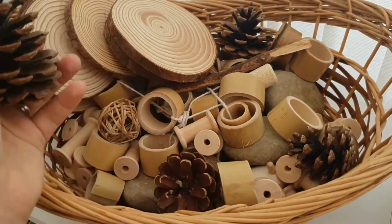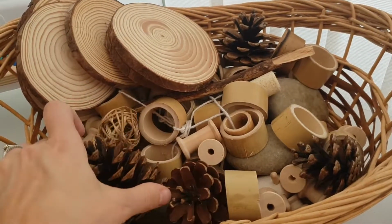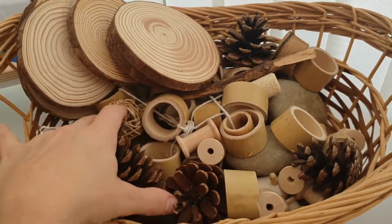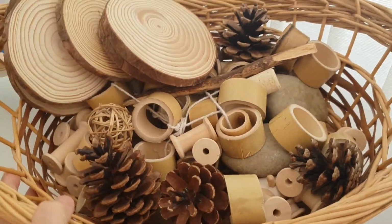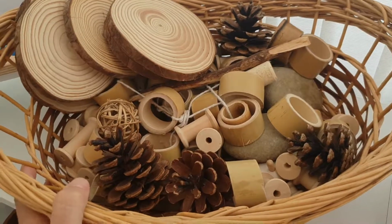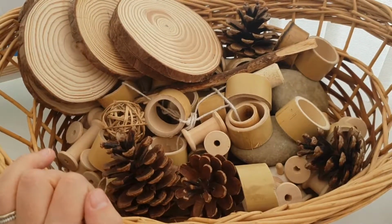If I'm setting up an activity, which I don't do very often to be honest, because I really like the child-led approach. I like to invite them to play, but I don't like to set up specific activities that have a particular use. So I think it's good to have loose parts accessible, and they can do with them whatever they want to do with them.